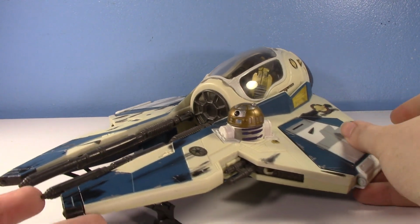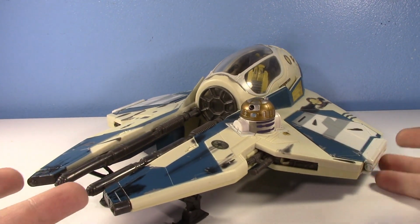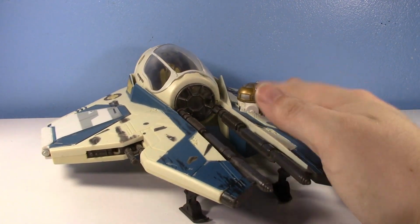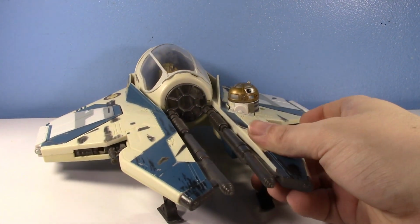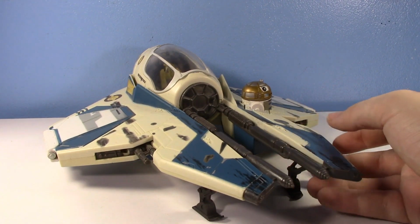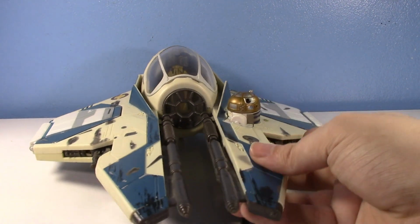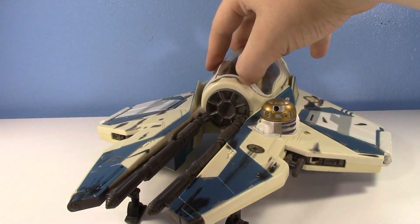I don't remember the exact line this came out in. It's going to be in the title of the video, because I'll have found it by then. But I know it wasn't the original Revenge of the Sith line, that's for sure. I love this Starfighter design. It's one of my absolute favorite Starfighter designs in all of Star Wars. I absolutely adore it. There isn't too much else to talk about besides, let's get an Obi-Wan in there.